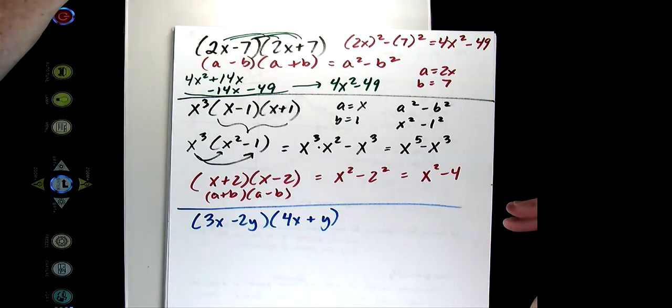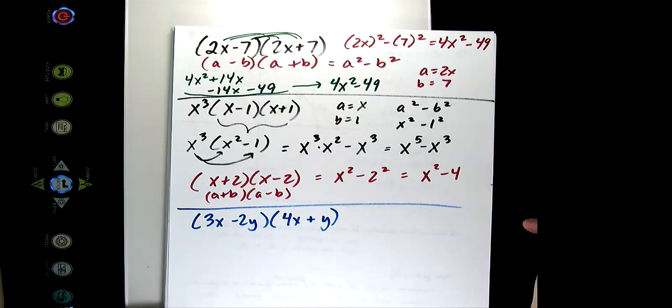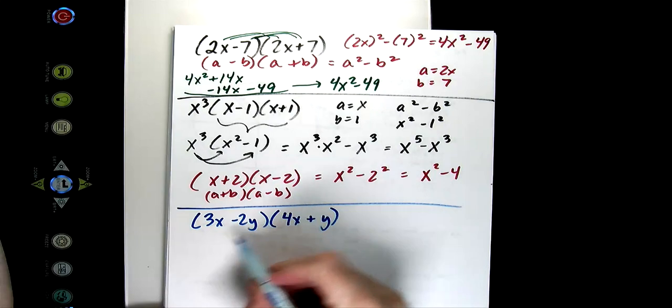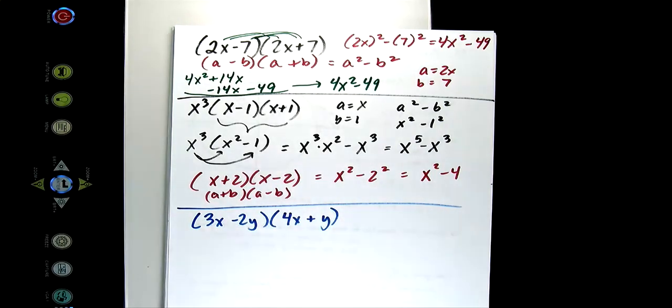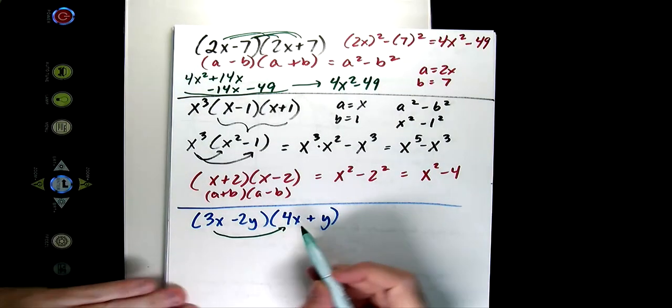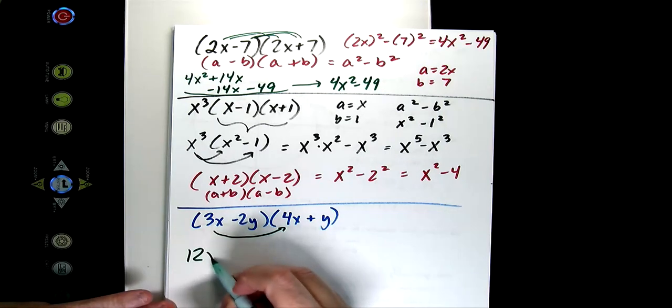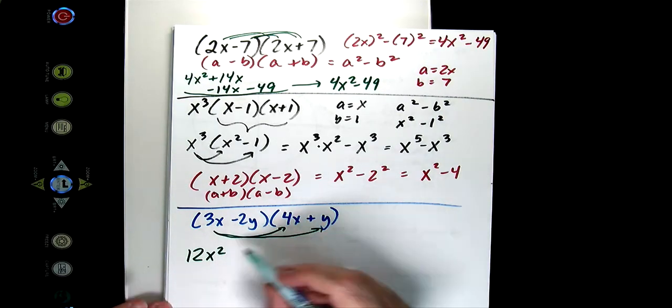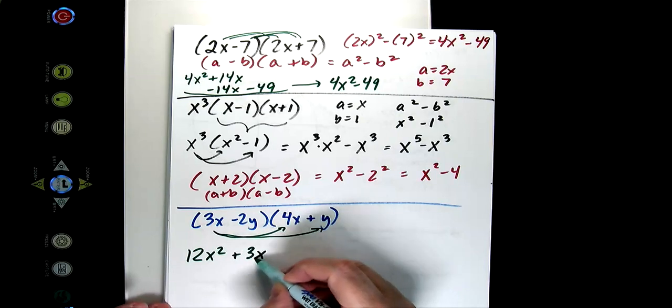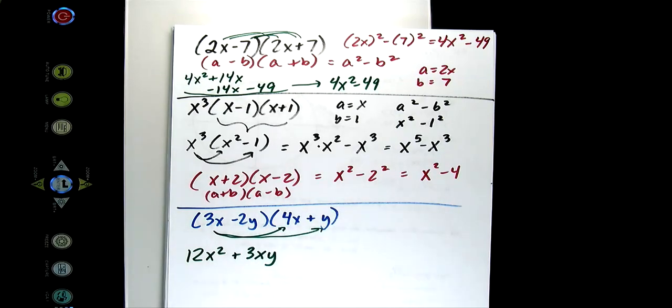Multiplying this out isn't too bad. Going the other direction, factoring, is a pain. And that's where they'll stick it to you. So I'm gonna multiply these out. 3x times 4x, doing this set first, that's 12x squared. And then 3x times y. They're different letters, so I can't combine them. I'll just leave them like that.